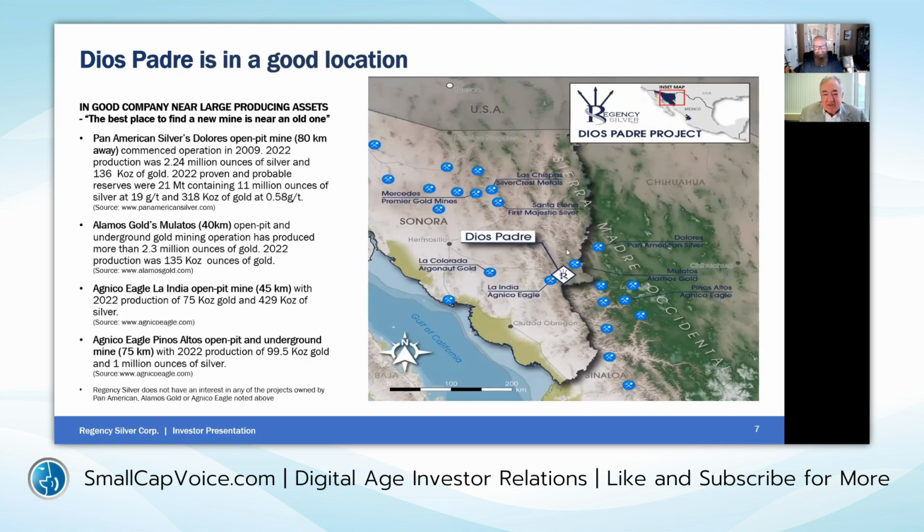Lots of mines in the district. The other big discovery, I would say, of the last 20 years in mining has been Las Chispas, which is a mine in Sonora. It's owned by Silvercrest Metals. A little different than us, but once again, a success story.